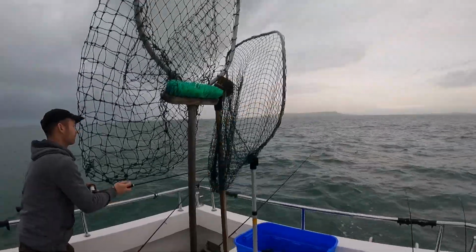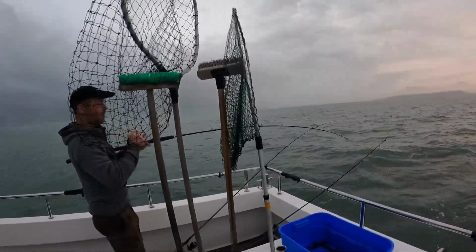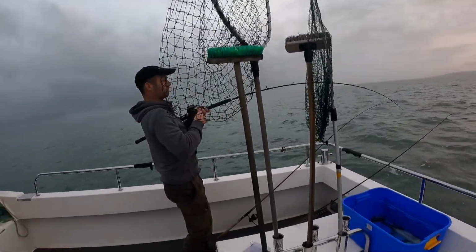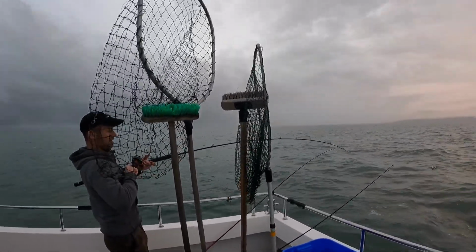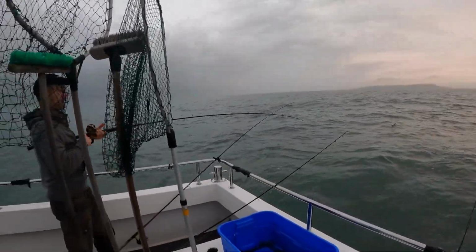John's got a bite. Got a bit of a weight to it. You reckon it's a conger, Johnny? Conger? Maybe a small smooth hound.